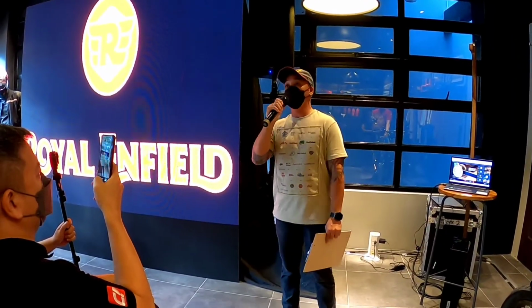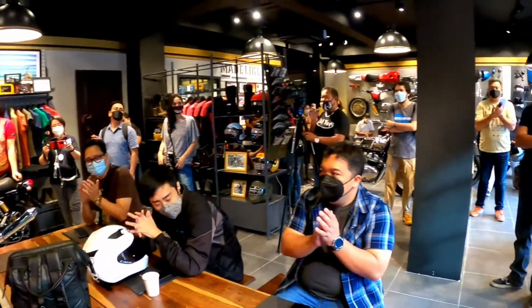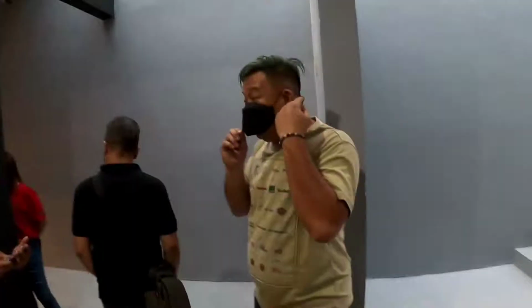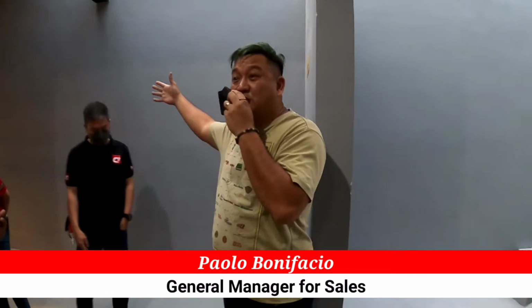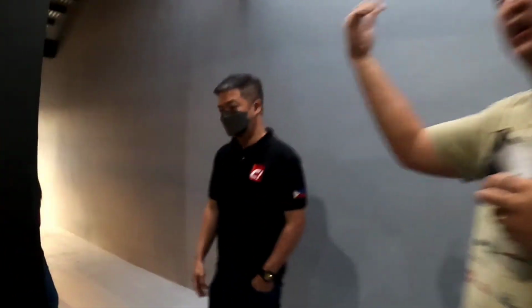Flagship store of Royal Enfield in the country. Okay, so on the right side is the service entrance. What we do have is basically the motorcycles come in through the right side.